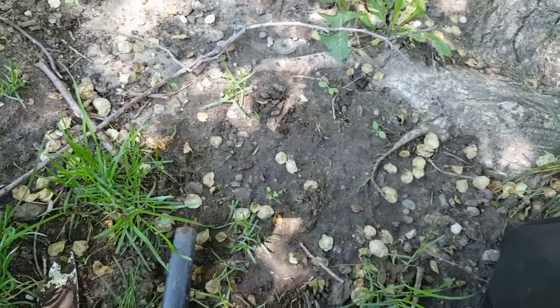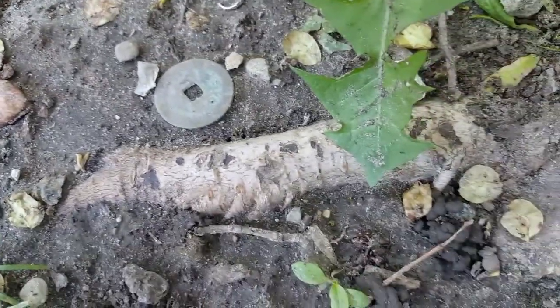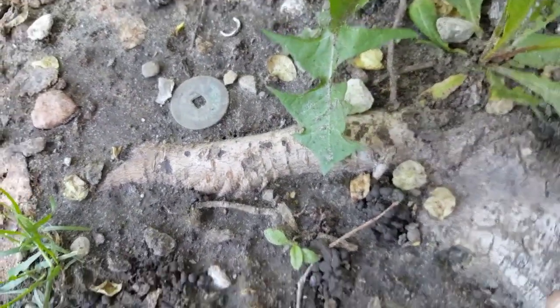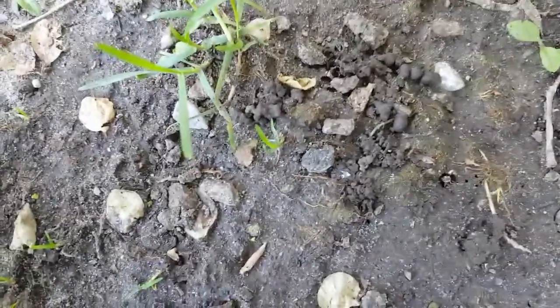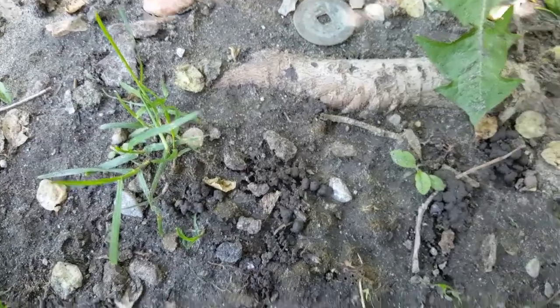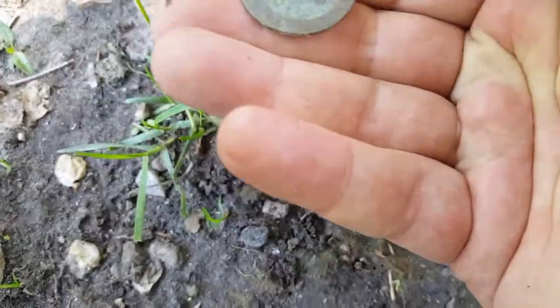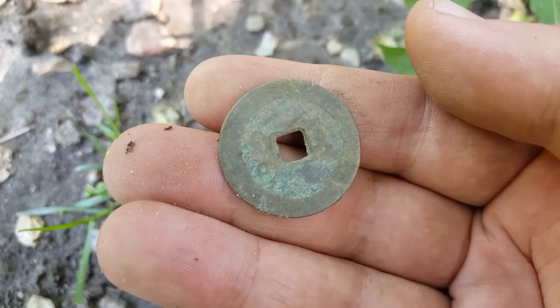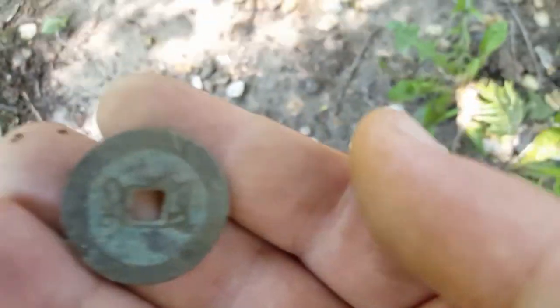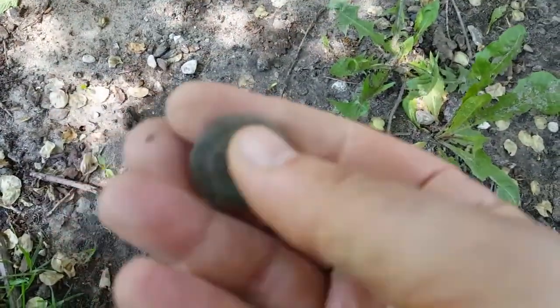So I'm here by the tree. I just found a penny on the surface. There's this. Let's look at this. That looks interesting. It's on the surface. Here, probably not silver. Okay, that looks like a damn Chinese coin again. That is interesting.